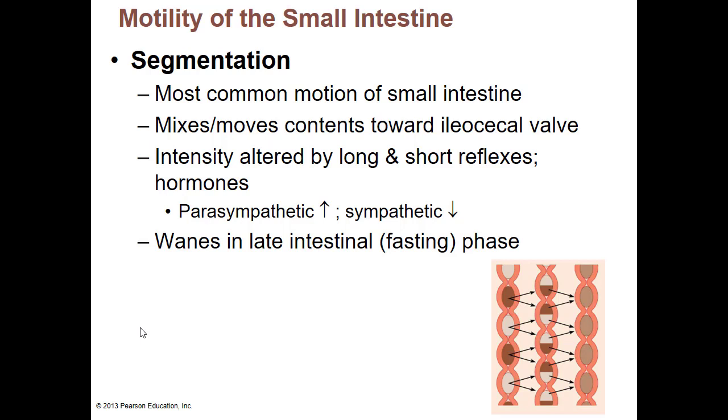It's mostly trying to mix the food along. As it's squeezing on food, it is mixing the food with those enzymes and the bile salts. The intensity of the little squeezes to big squeezes is all run by different types of reflexes, your nervous system, as well as a few hormones. Your parasympathetic nervous system, which is your rest and digest, is going to cause this to happen a lot.